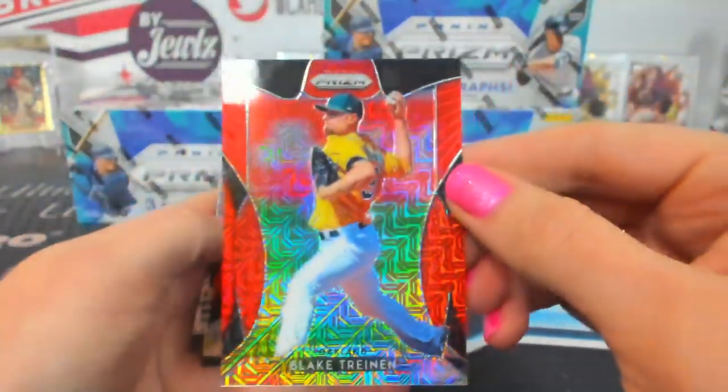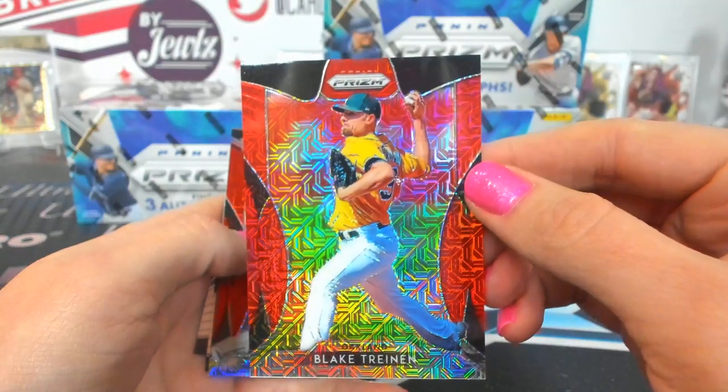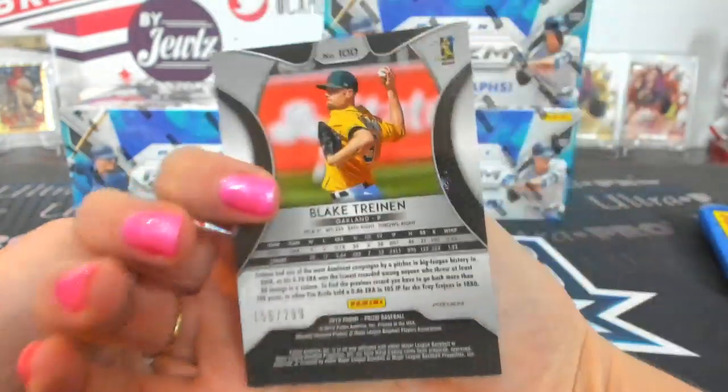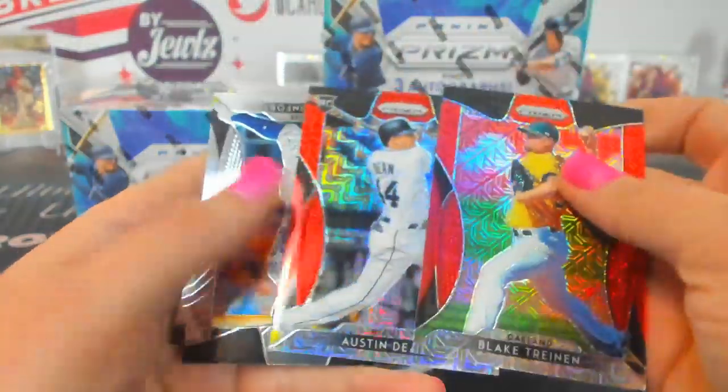Chafin? Okay, thank you. I was going to say something different. Trainen to $2.99, Red Mojo. And to $2.99, Austin Dean, Red Mojo. Hey, DB.